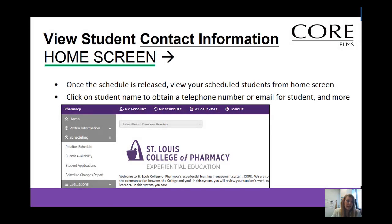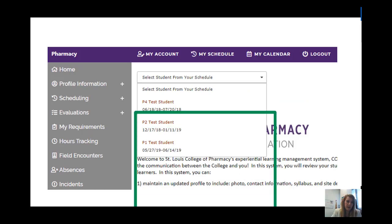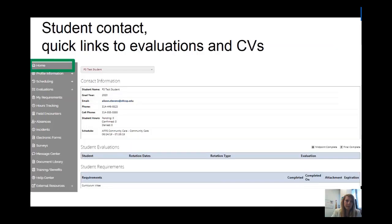To get the student contact information, you'll want to be on the home screen, which is here. You can click home. Then on the middle, you can click select student from your schedule. It'll look like this, and you can pick the student you'd like, and you'll see their contact here. You'll also be able to pull up their phone numbers, their cell phone numbers, as well as a quick link to their evaluations and their CV.